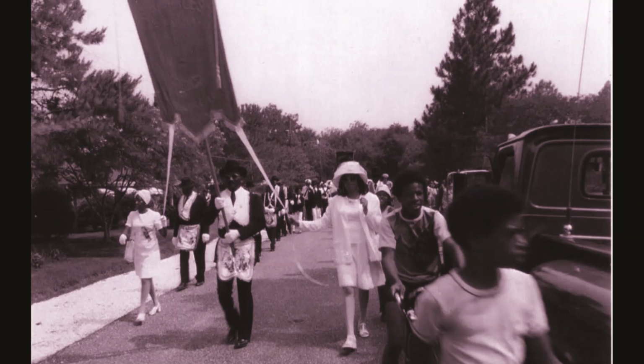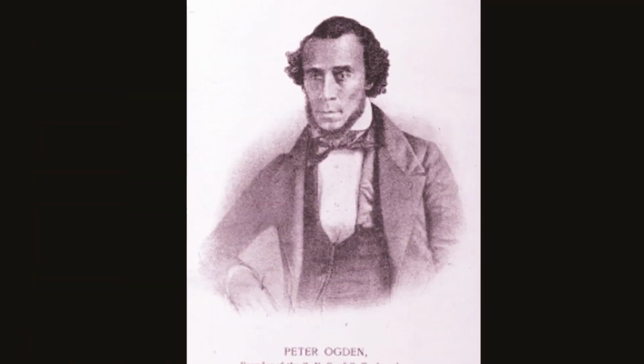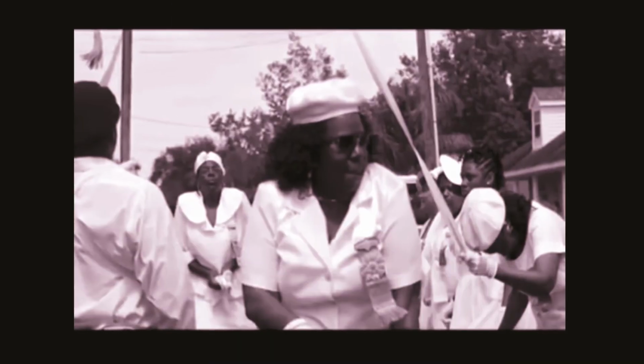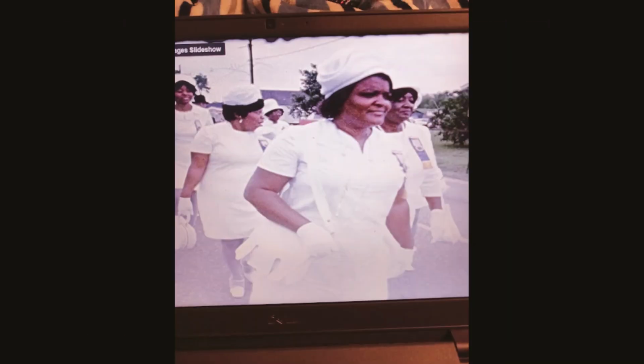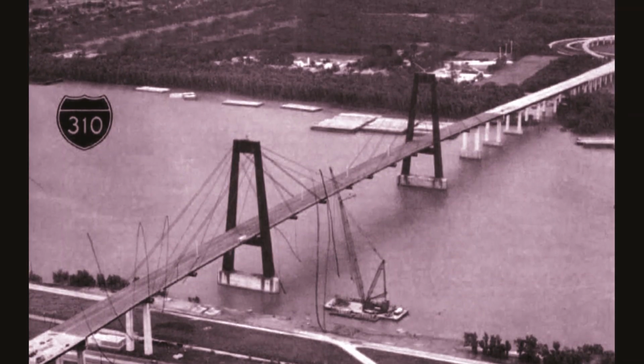For this reason, the hall was a center of social life in Hahnville for the African American community throughout its period of significance. This site is home to the legendary Month's Day Parade that takes place every year in celebration of the organization's founder, James Ogden. The parade is one of the longest running events in St. Charles Parish history.